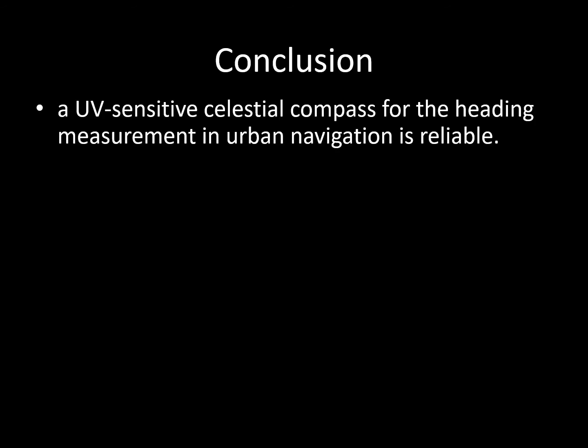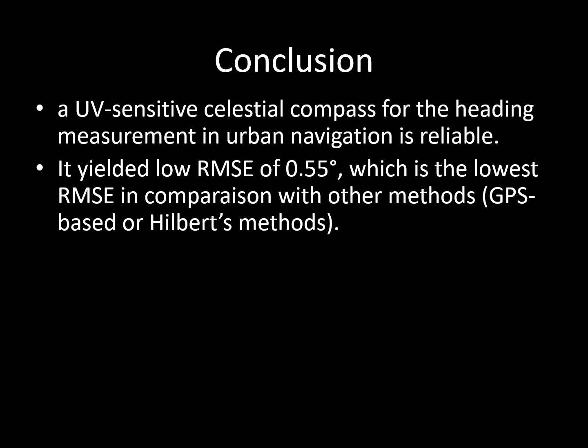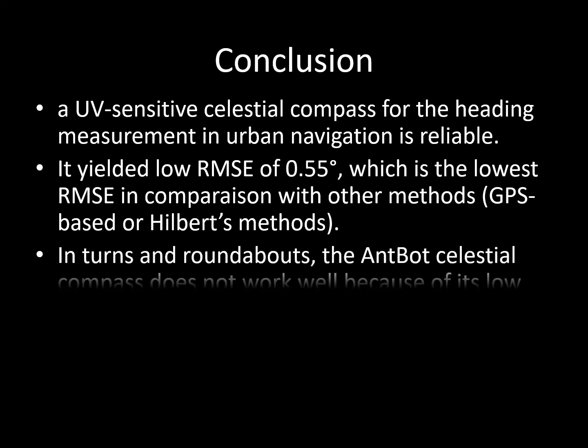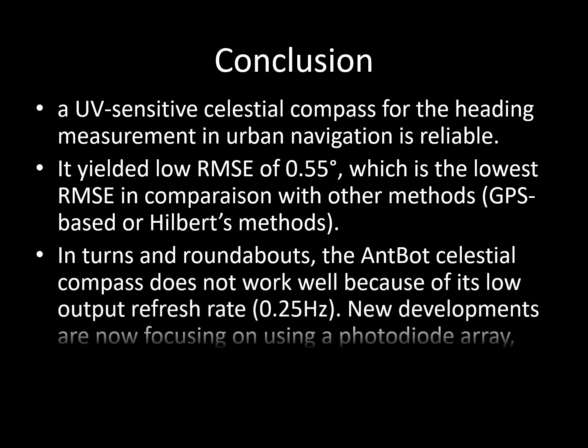In conclusion, firstly, a UV-sensitive celestial compass for the heading measurement in urban navigation is reliable. Secondly, it yields a low root mean square error of 0.55 degree, which is the lowest root mean square error in comparison with other methods, GPS-based or Hilbert's methods.